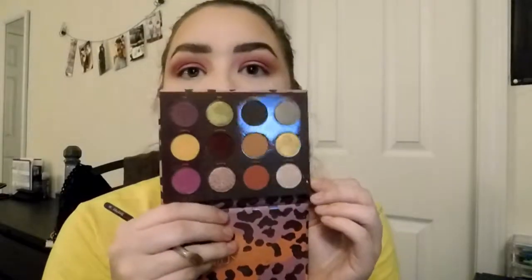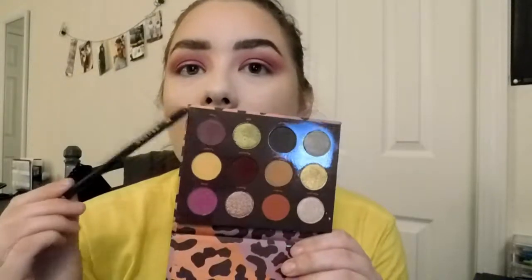Yeah, I'm going to go into this one and maybe use this shade over here. Yeah, that's kind of what I was wanting. Not on a blending brush. I want it on a small brush. So yeah, I'm going to take it on this brush.